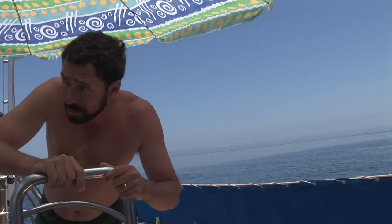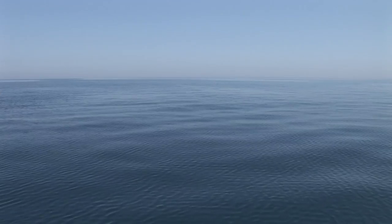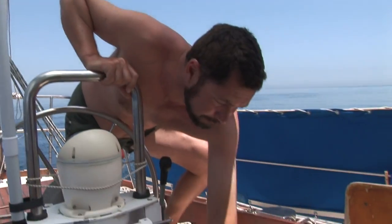Well, there's not very much wind today. In fact, there's no wind at all, and it is a hot day, so I think we're going to take a chance and go for a swim. So, get the ladder out.